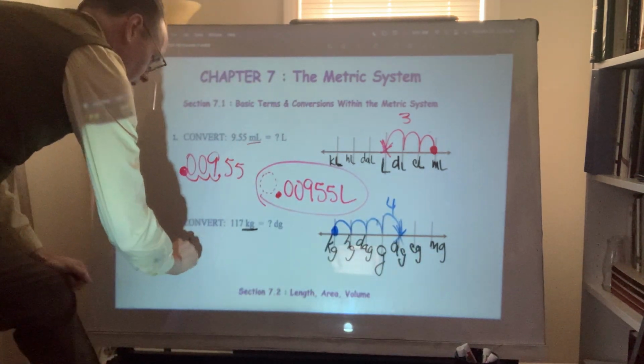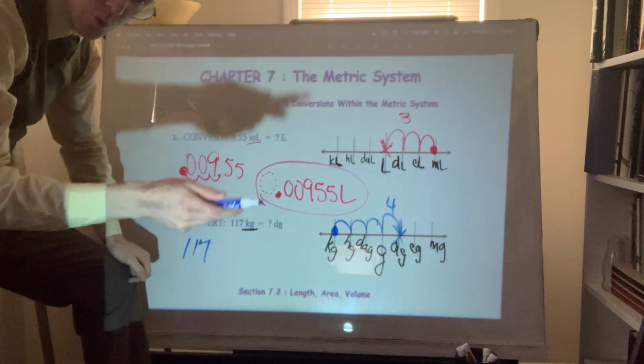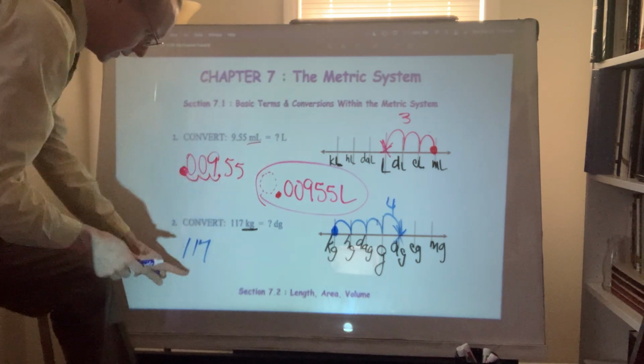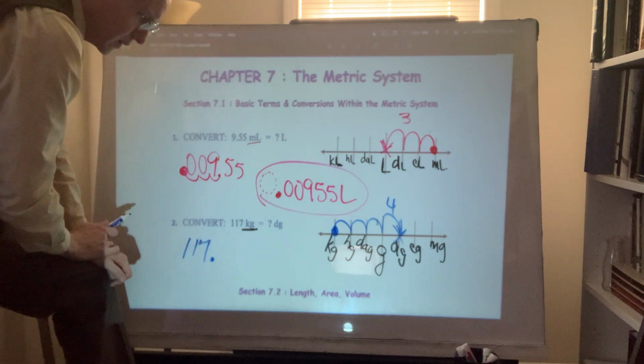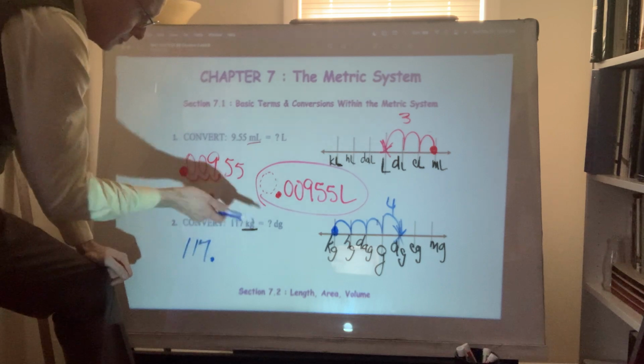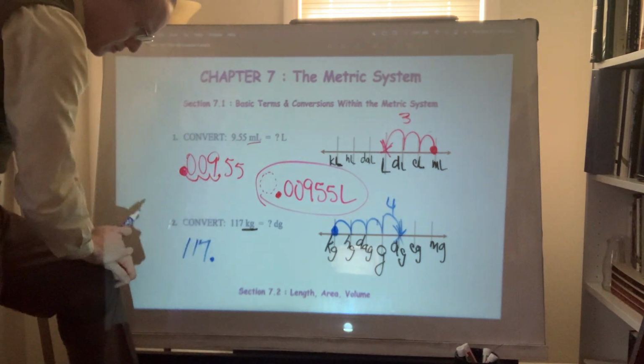In a number like 117, it's a whole number to start with. So where would you assume the decimal point is to begin with? You should always assume that it is immediately after the ones place. Again, I'm using a decimal point because that's what we have in the United States. We don't use commas, at least for this purpose.